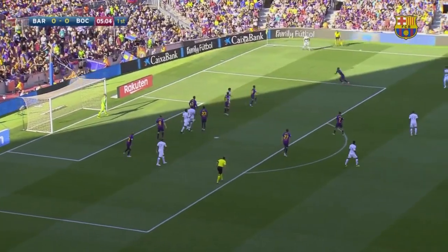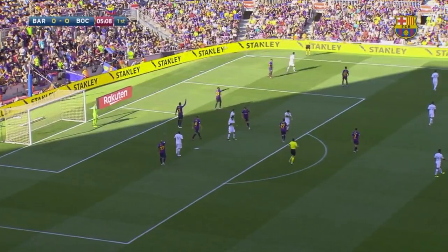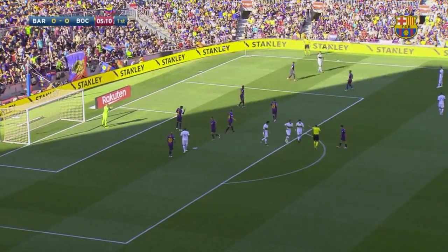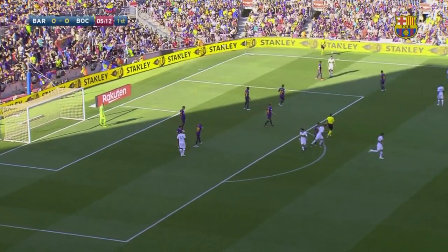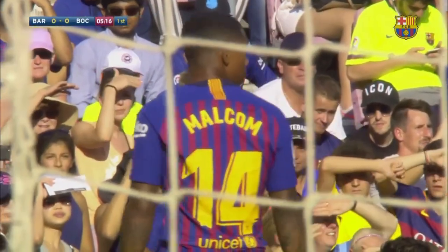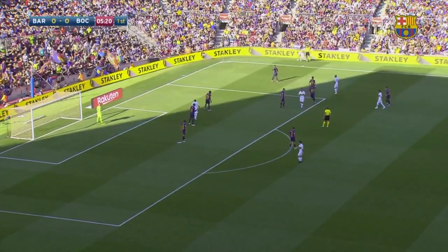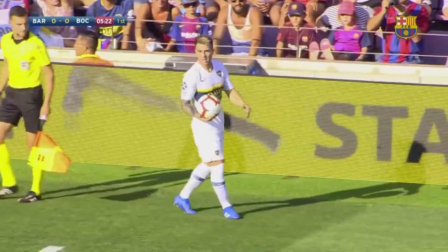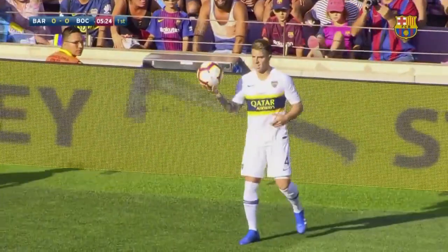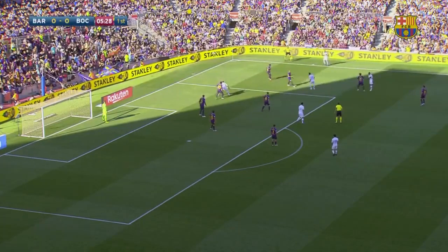Into the edge of the six. Piqué's there to head it away. Barcelona conceding a throw-in. Malcolm with the header. Barcelona start the league Saturday. Late kick-off, 10:15 Saturday night at home to Alaves.